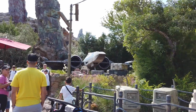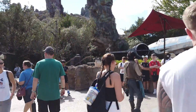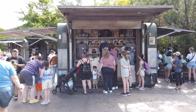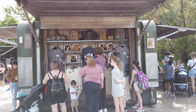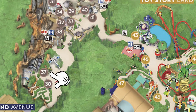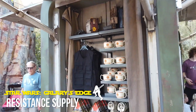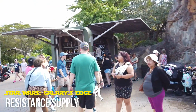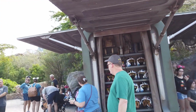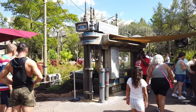So right here we are seeing some spaceships. But that's not all that's over here, even though it's a really cool photo pass op. Right here, though, is one of the things that I love to check out while I'm here in Galaxy's Edge, and this is Resistance Supply. This cart and this cart over here. These are outdoor walk-up merchandise stands with Resistance-specific merchandise. So if you're looking to resist a little, maybe join the rebellion, this is going to be where you're going to find that merchandise.